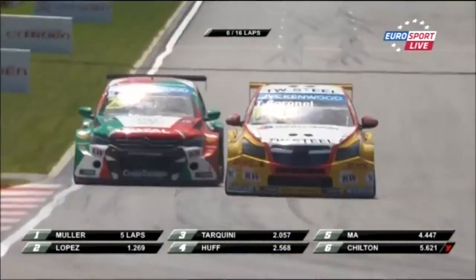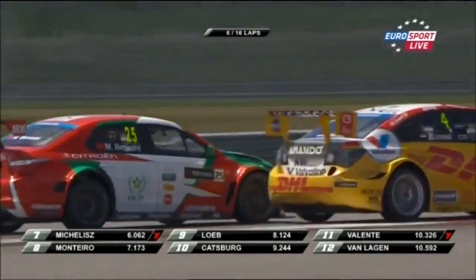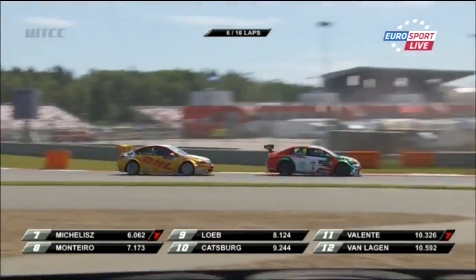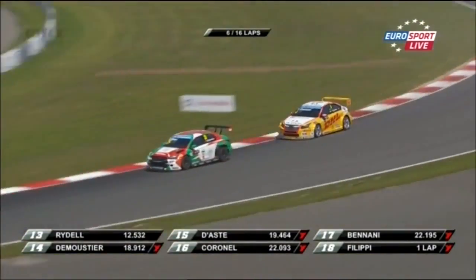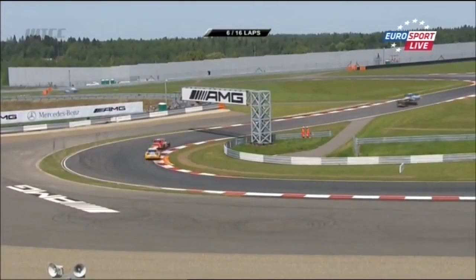Here comes Mehdi Benani trying to put in a move around the outside of Tom Coronel. And Benani doesn't quite get through on the outside, but he cuts to the inside. That is a really good bit of racing driving, Harry. He sold the defence on the outside and then cut inside. It was a great move, wasn't it? He managed to get the cut back done and tucked it up the inside, and I don't think Coronel even imagined that coming, but yeah, great move.